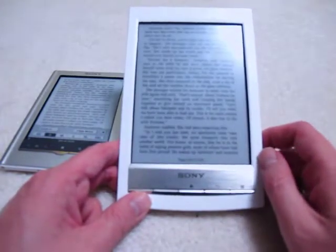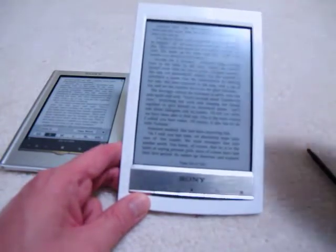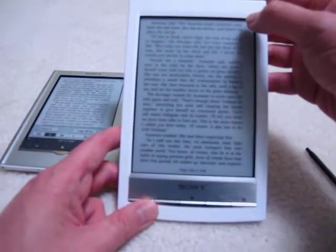And when you're reading the book, you have a lot of options. To add a bookmark, you can just tap once on the upper right-hand corner. On the old device, you have to tap twice.